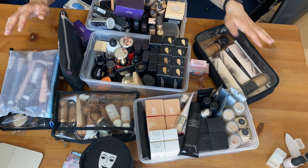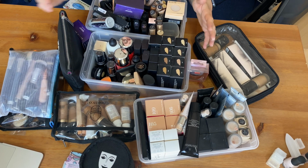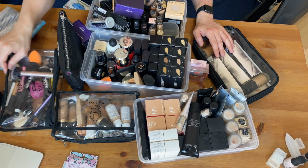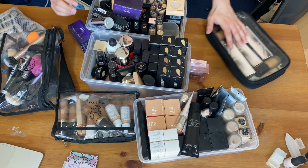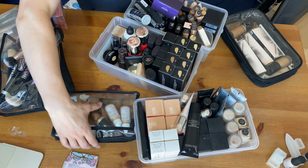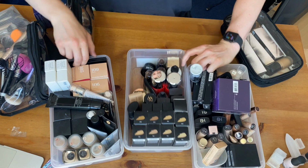Okay, so at this point I've tried to find as many pouches and boxes that have foundation or skin in. I've also found lots of canisters of brushes, bags of brushes, and I'm going to try and sort this out now. Not really sure exactly where to start, but I did do a foundation sort out not a million years ago, so it shouldn't be as big of a task. But let's pop these ones here to begin with.